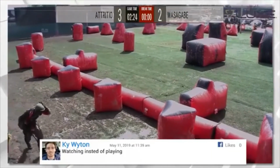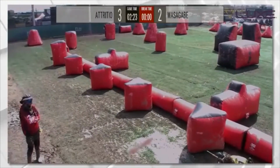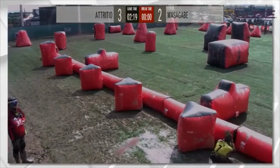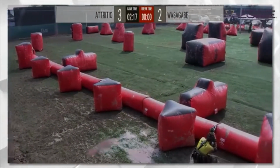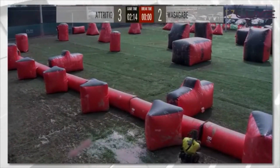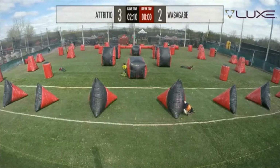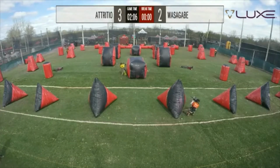All right, Gary Greenpants is at the 50 again. And Attrition coming up to the Dorito side 50. See, Attrition's now pushing those Doritos. Although Wasaga now is at the 50 brick on the Dorito side. Yeah, so this is going to be an important battle here between the Dorito guy and the center brick player. Whoever wins this battle between the two of them is going to get a lot of real estate. So, you know, the shot here is pretty important for both guys.